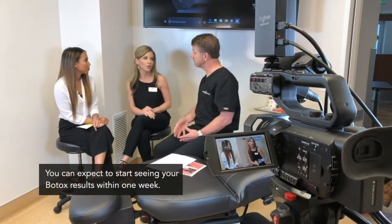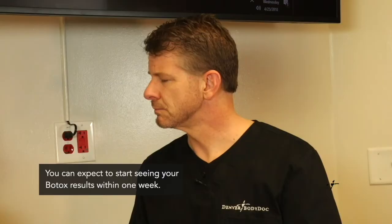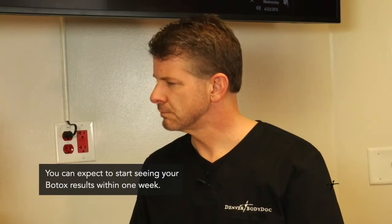Fillers are great from kind of the cheeks down. It's pretty instant, though. It's really within a week. Within a week, you definitely see that result, and people love it because they can plan ahead and look great for a reunion or a wedding or just anything coming up, and it's relatively quick.